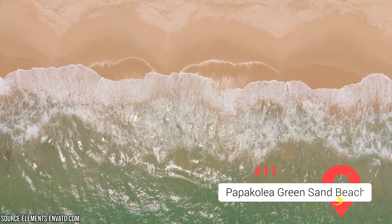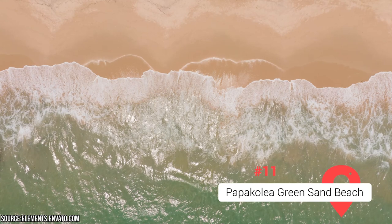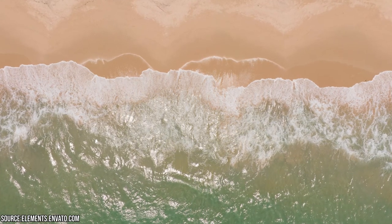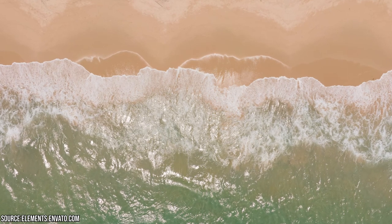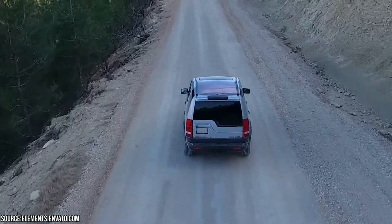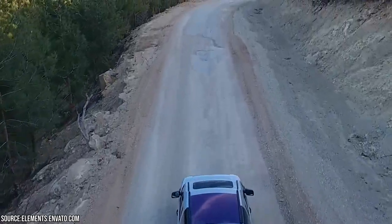Papakolea Green Sand Beach. While you might find Big Island's black sand beaches intriguing, we're 100% sure you'll marvel at the Papakolea Green Sand Beach. The bay sits right underneath a 49,000-year-old volcanic cinder cone that's full of olivine crystals. As these crystals erode, they fill the basin with fine sand that's distinctively green.